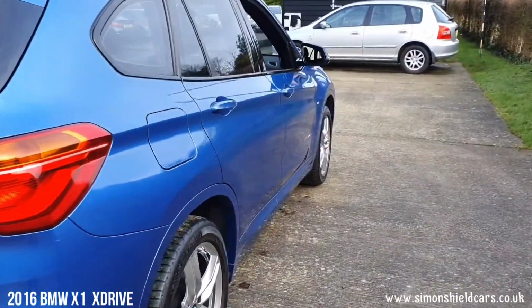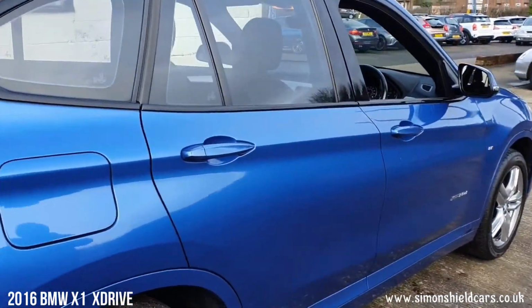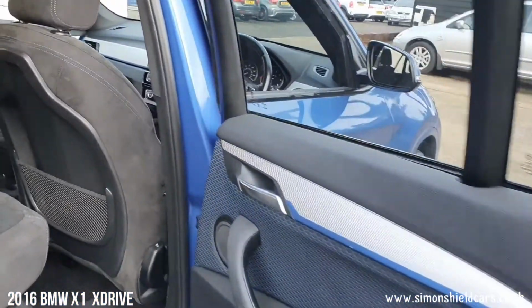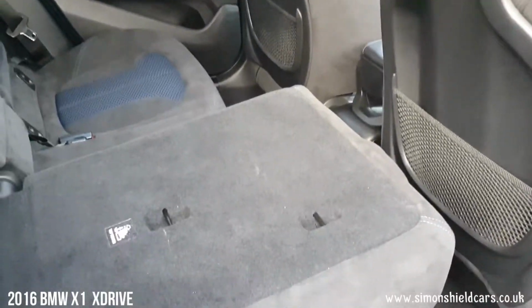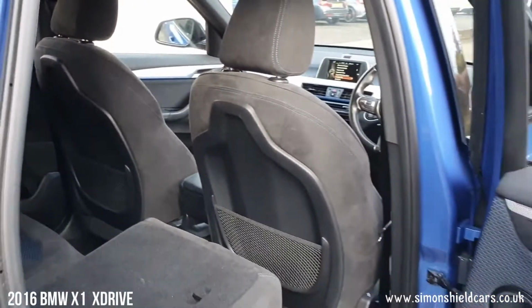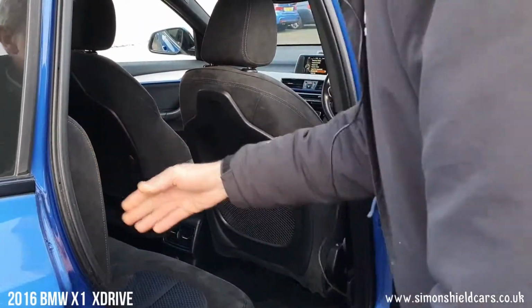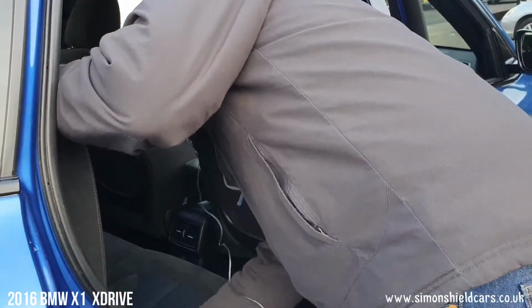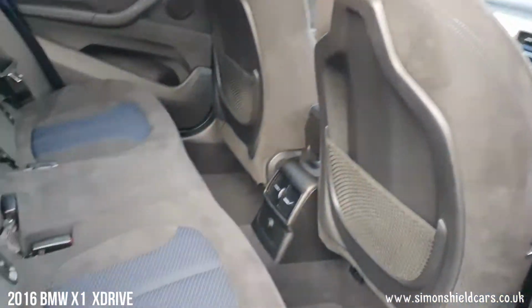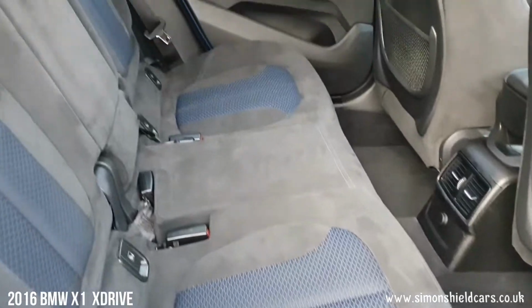Okay, down this side, much the same as the other, all in lovely condition. Show you in the back here. With that seat folded down, you can see they go reasonably flat. And I'll just put that seat up and then we can show you the trim. There we go. Okay, as you can see here, we've got suede trim with the blue inserts.